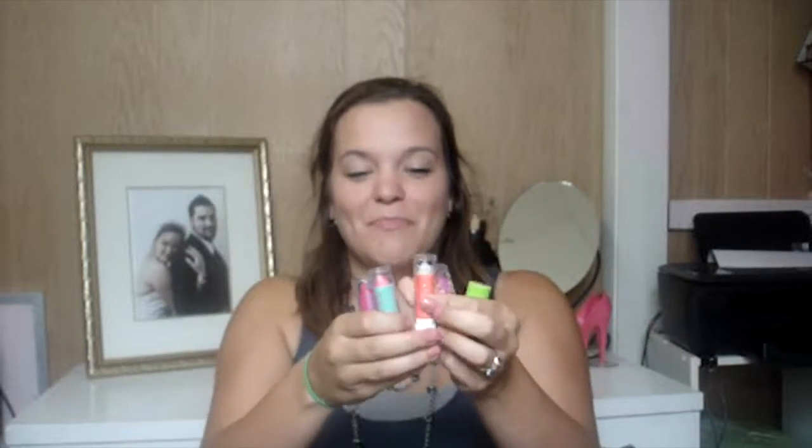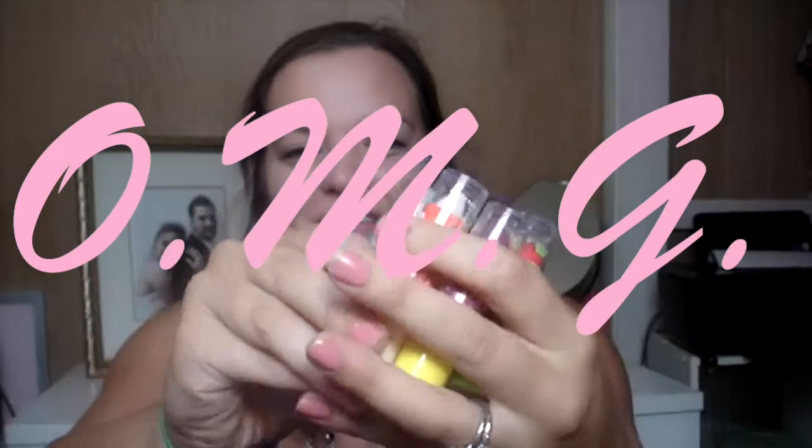But today I will be sharing with you my favorite lippies for the summertime. And that is these lip balms from Rimmel London. I just love these. Oh my gosh, I just love these. The packaging is so cute. Some of them look quite dark.